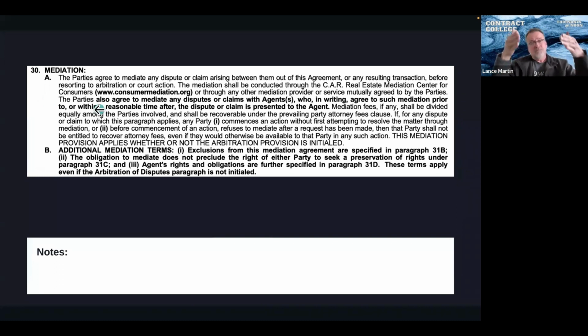Mediation is built in. Parties agree to mediate. There's no initial on this. It says I'm agreeing to mediate. So if there is a problem, before they do anything else, it doesn't mean they can't go get an attorney and write a letter and threaten to sue you and all the rest of that sort of stuff.